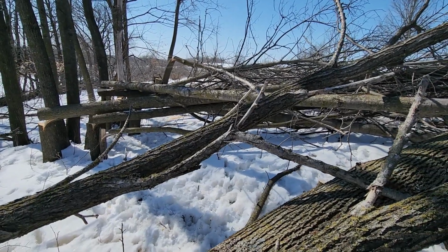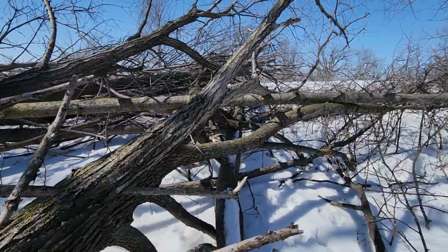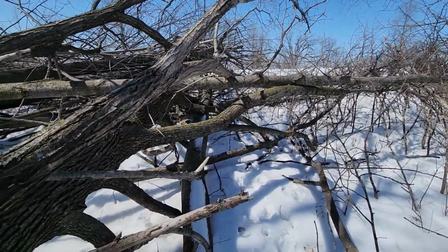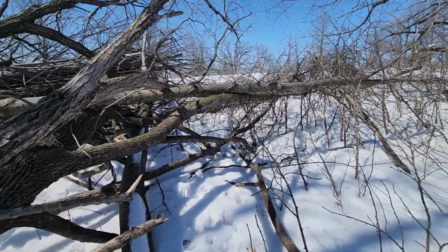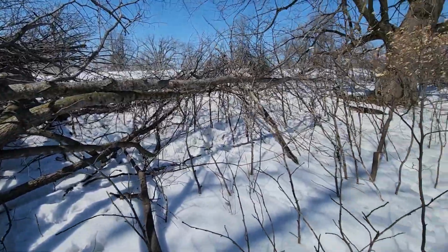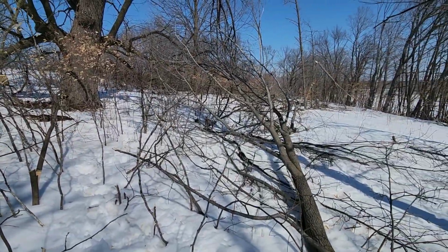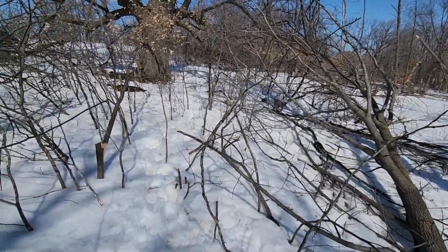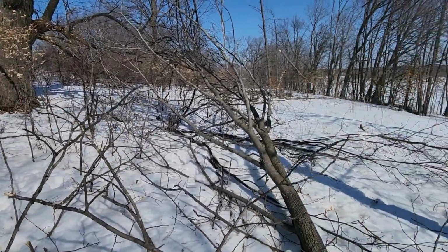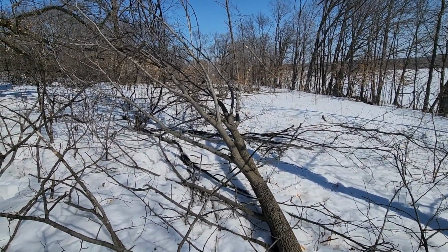So the first habitat management technique that just doesn't have a whole lot of relevancy up here in the north is hack and squirt or girdle and spray. So basically, with hack and squirt or girdle and spray, you are hacking into the tree or girdling the tree and then spraying herbicide into that tree so that you can kill that tree while it's still standing.